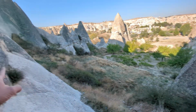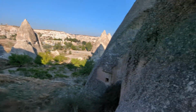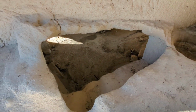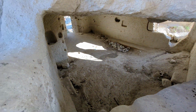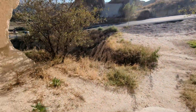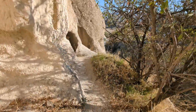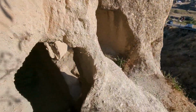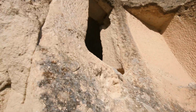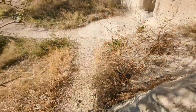And you can see down here, there's more here. And then come over here, walk down here and take a look. There's one here. So these were all interconnected. And this one comes by here. And you can see in here another just amazing thing. So just incredible. Oh, look up here, there's another entrance there. So an absolute maze.